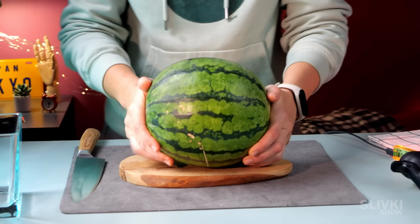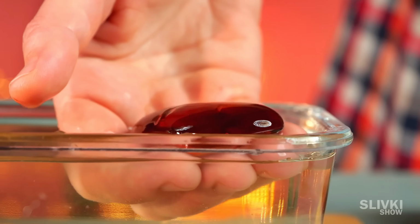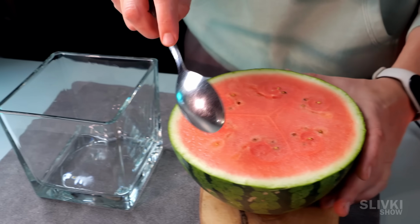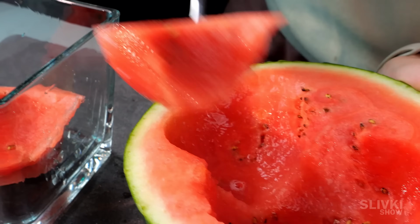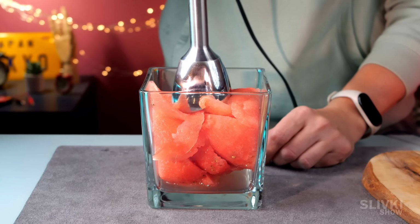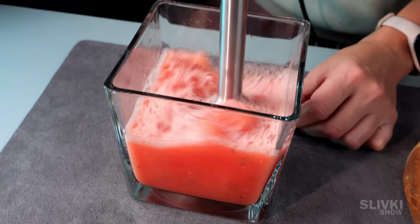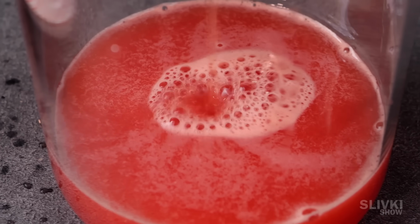Now get ready for the level 90 experiment. This time we'll try to make magic balls not from Coke as we did last time, but from sweet and tasty watermelon. First, we need to scoop out all the pulp and transfer it to a small container. Using a blender, we turn it into a watermelon smoothie. Let's pass it through a strainer to get rid of large fractions.